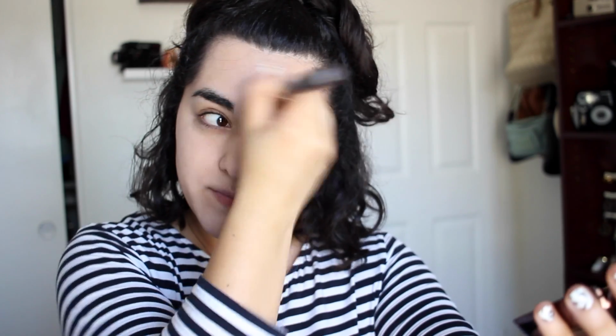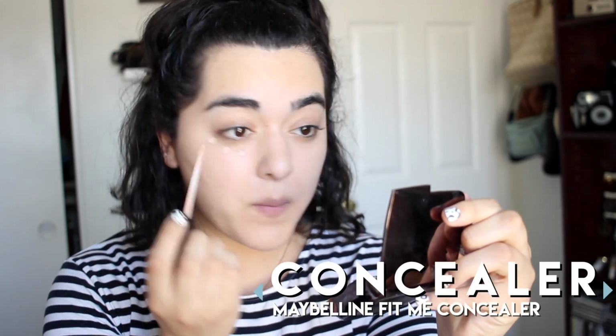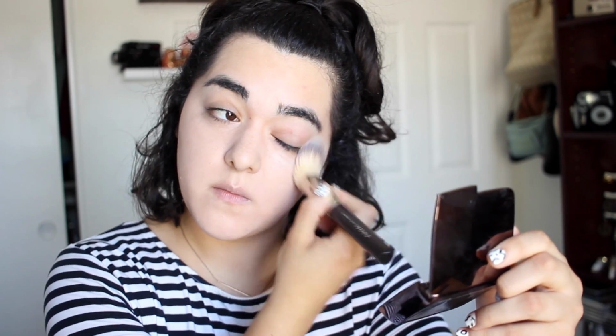It's the best. For concealer, my all-time favorite are definitely the Maybelline Fit Me concealers. I have Fair and Light right here. I just find that these do pretty much everything. They work for underneath the eyes, they work on blemishes, on dark spots, and they're just so affordable. So yeah, there's nothing more I can say about them. They're just great.